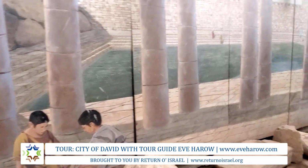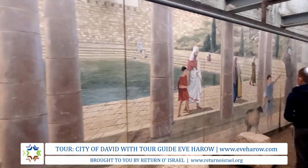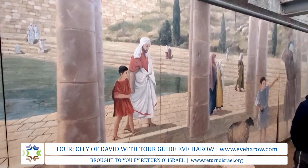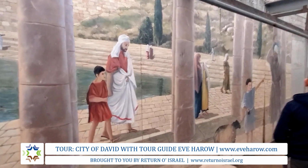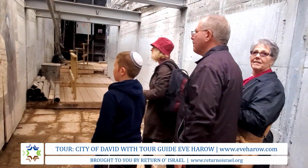All right, and they're making the pilgrimage, they're going up the stairs. There's a discussion in the Talmud about how old a child has to be to go to the temple, whether even if you're young enough you still have to be carried, or if you can walk on your own. So that's what this picture recreates.